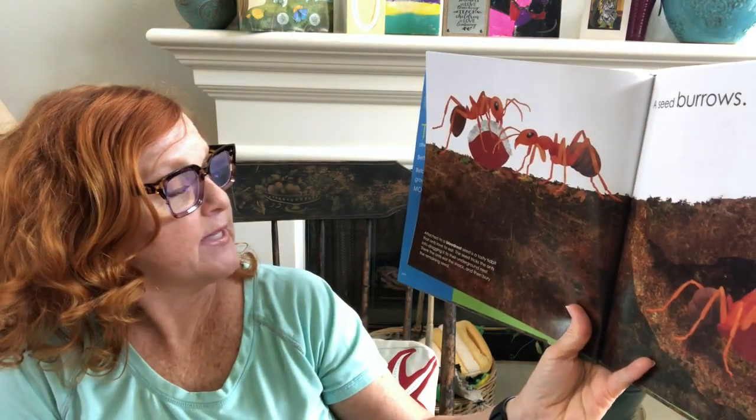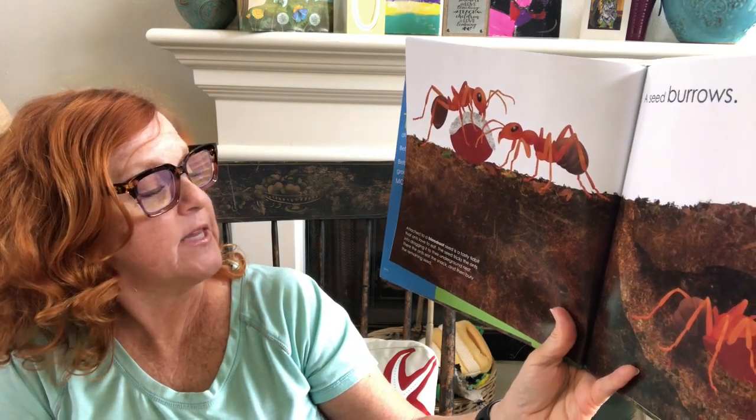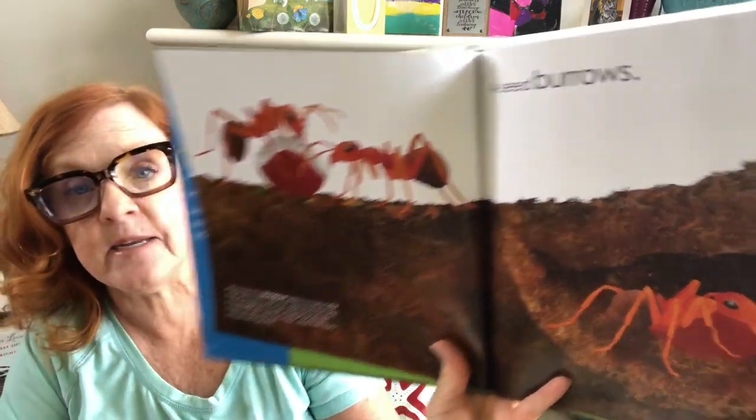A seed burrows. Attached to a bloodroot seed is a tasty tidbit that ants love to eat. The seed tricks the ants into dragging it into their underground nest. There the ants eat the snack and bury the remaining seed.